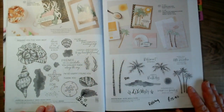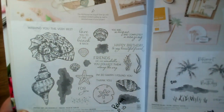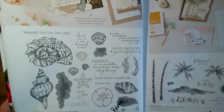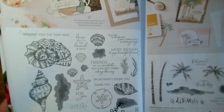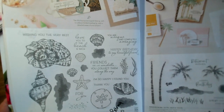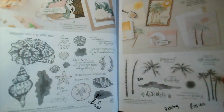The Friends Are Like Seashells is a great value stamp set. Now it's £10. As well as the shells, you've got 1, 2, 3, 4, 5, 6, 7, 8 sentiments. Happy birthday to my beautiful friend. I'm so happy. Thank you for you. Wishing you all the best.